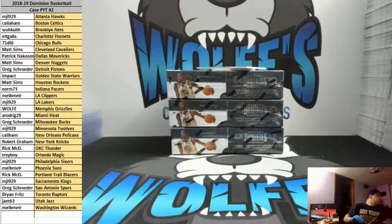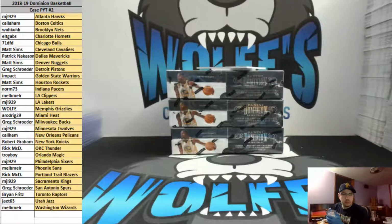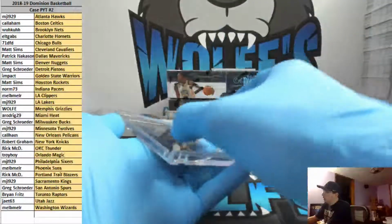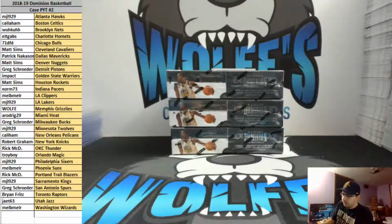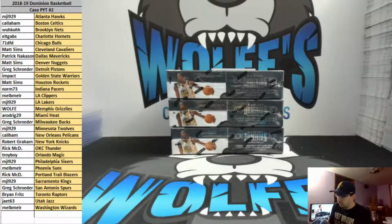Luka Doncic. Patrick, new guy coming in. First break. Top tier rookie auto. The rookie auto that you want. Not the on-card jersey auto version, but still nonetheless very nice.